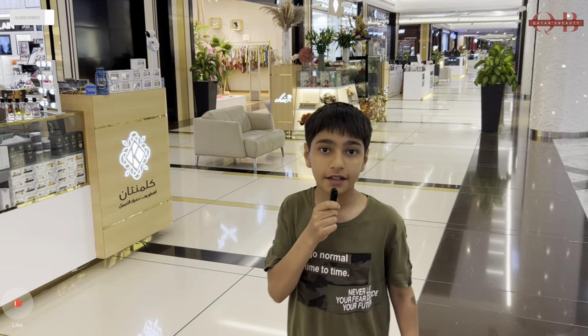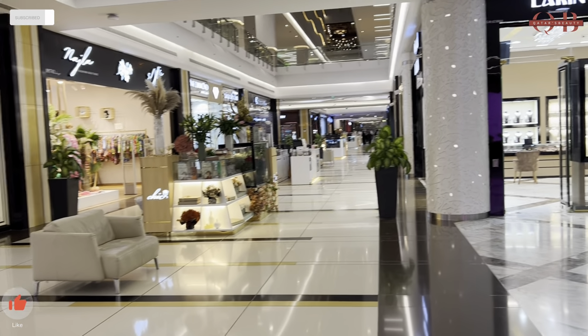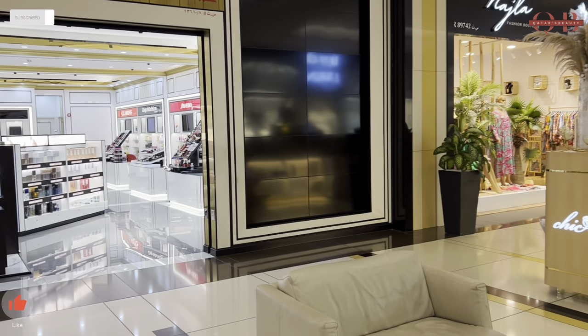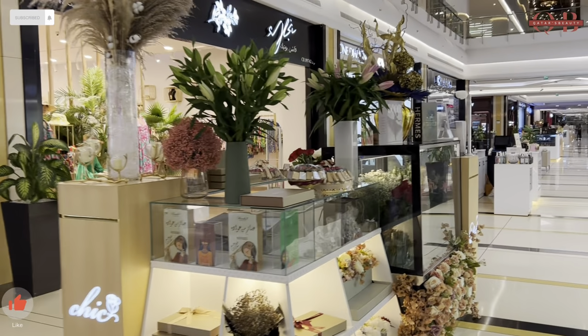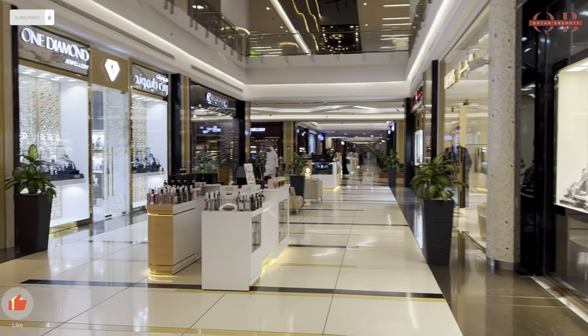So guys, there are over 300 plus stores in this mall. So this is what makes it special. As you can see, there are many jewelry brands here. You can also find lots of cosmetics and makeup shops here, and they are really branded. You can find Gucci, Louis Vuitton, and other brands, also cologne. And the amount of perfume here is also a lot.